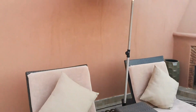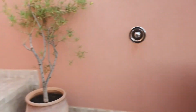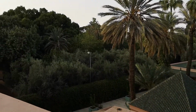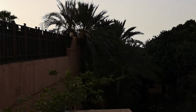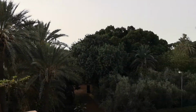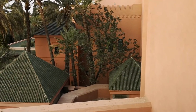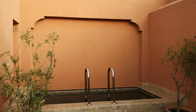Space to sunbathe, a fireplace for when it does get cold in winter, a private plunge pool, which is heated. And here are views over the surrounding border of Marrakech city. We're right in the center of it, but it's bizarrely quiet here. And there you have it. That's a riad tour, one of the 53 riads in Royal Mansour.